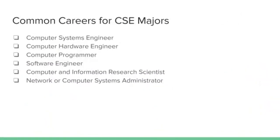And then finally, here are some common careers for majors of computer systems engineering. You can be a computer systems engineer, a computer hardware engineer, a computer programmer, a software engineer, a computer information research scientist, or a network or computer systems administrator.